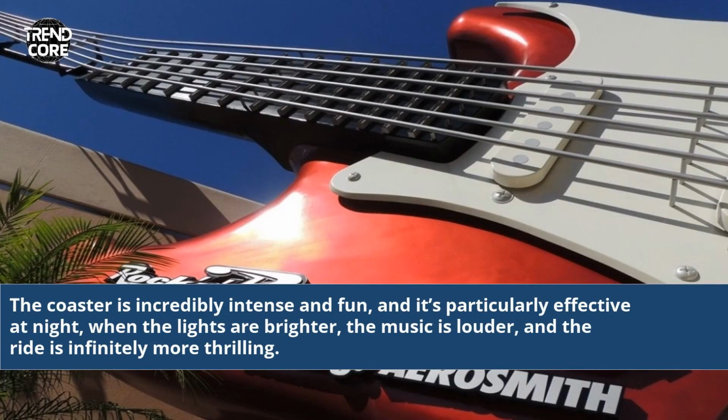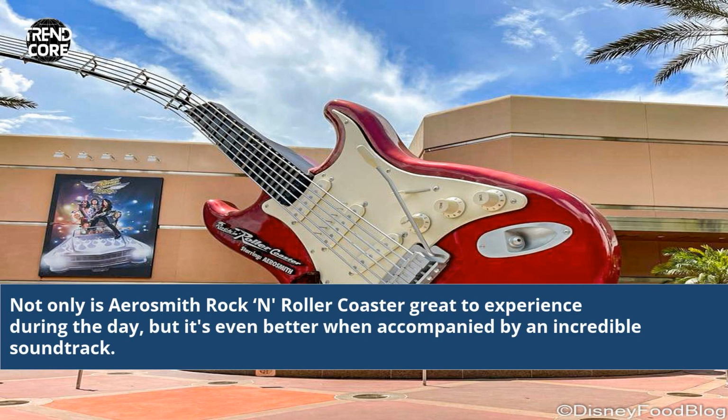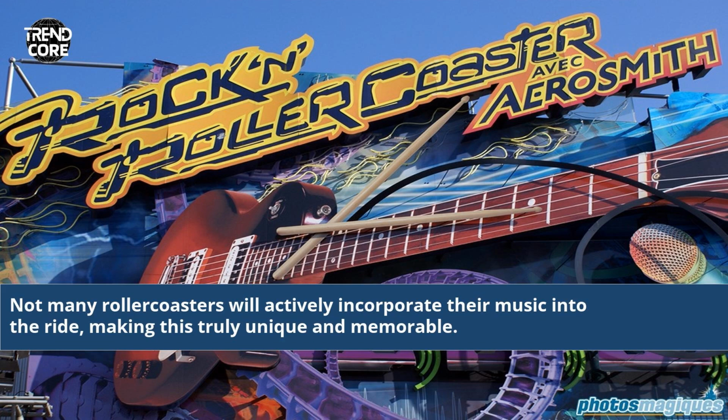The coaster is incredibly intense and fun, and it's particularly effective at night, when the lights are brighter, the music is louder, and the ride is infinitely more thrilling. Not only is Aerosmith Rock and Roller Coaster great to experience during the day, but it's even better when accompanied by an incredible soundtrack. Not many roller coasters will actively incorporate their music into the ride, making this truly unique and memorable.